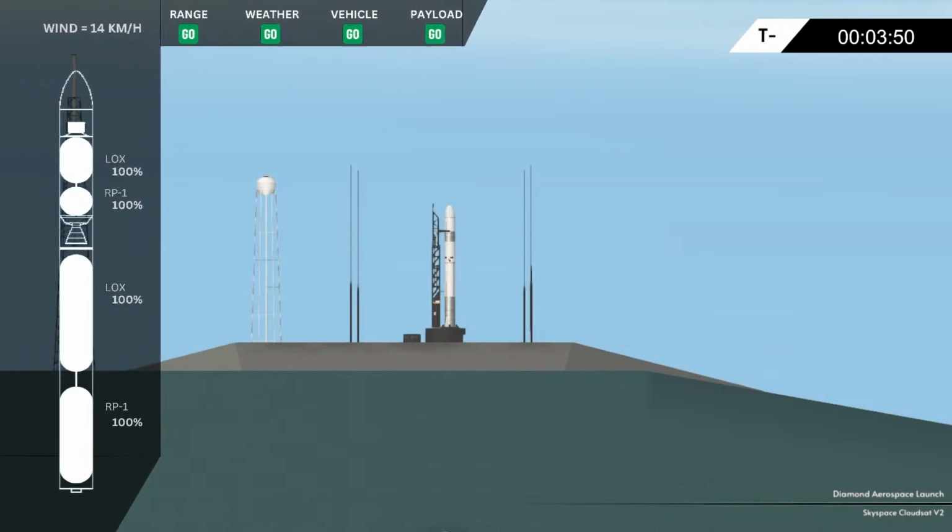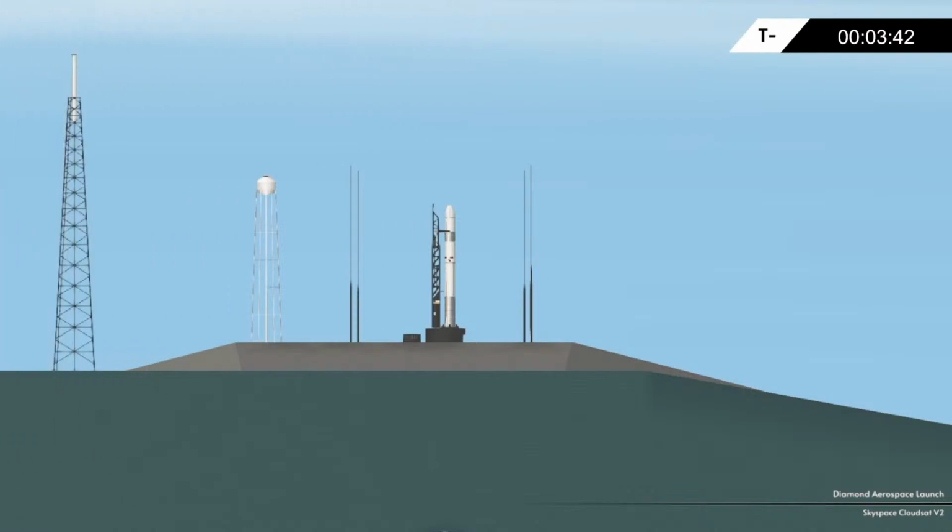Vehicle condition is looking great, and the fuel and liquid oxygen load is already completed. Special for today's mission, this will be the first ever launch from NASA Wallops Island Pad 0E. This pad was previously used by Rocket Lab and Northrop Grumman for launching their launch vehicles. Now it's our time to launch another vehicle from this island, Gepardo 2, the fourth vehicle to launch from Wallops Island.